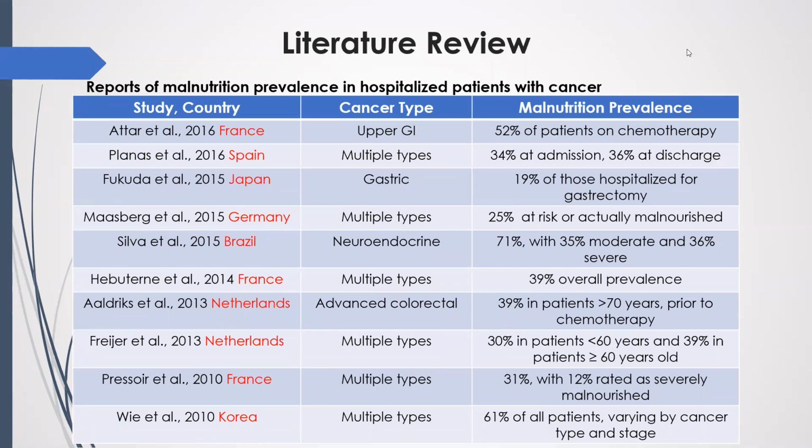Interestingly, one of the ENT registrars at UCT is currently busy with the protocol phase of looking at the malnutrition prevalence in hospitalized patients in and around the Western Cape. So those results will be quite interesting to see comparative to the international studies.